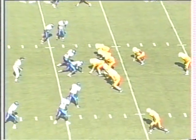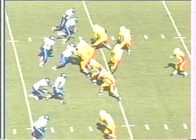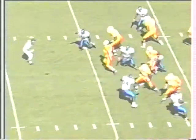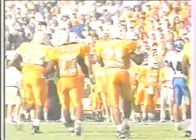All right, the Vols now looking down at a 3rd and 8 situation. So Memphis trying to make it 3 and out for the Vols. Pass almost intercepted, intended for Parker, but it led him just a step too far. And Howard almost had a hand on that one, Charles.